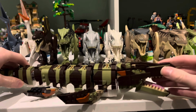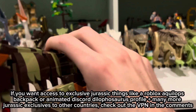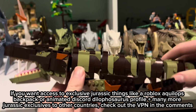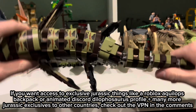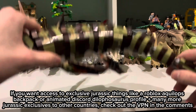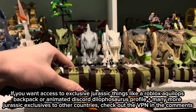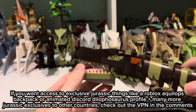So yes, the Mosasaurus. I really love this figure. I know a ton of people weren't a fan that it wasn't molded, but there's a lot of things you can do with it that really probably wouldn't be possible with molded, like the amount of articulation it has throughout the body, the twists and turns. It's so awesome. Here are the fins. You can move them around and stuff. It's just so good. I really love it.